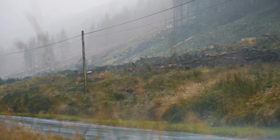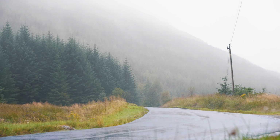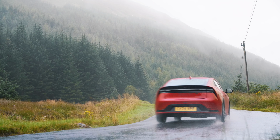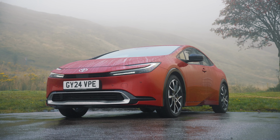And while this isn't a sports car, we wouldn't describe it as unsporty to drive. The steering is fairly direct, the body control is good as well. So really, this is at least as good as the plug-in hybrid Golf. So the new Prius is certainly better than the old one, and it's a decent car.